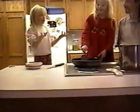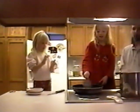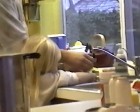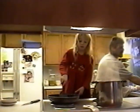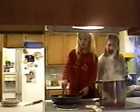Yay! Doesn't that look delicious? It smells delicious too. And my hands are gooey ooey. Okay, would you like to come over and rinse them off in the sink? Yeah, and then I can cook, put some butter in there. I'm working here. Okay.